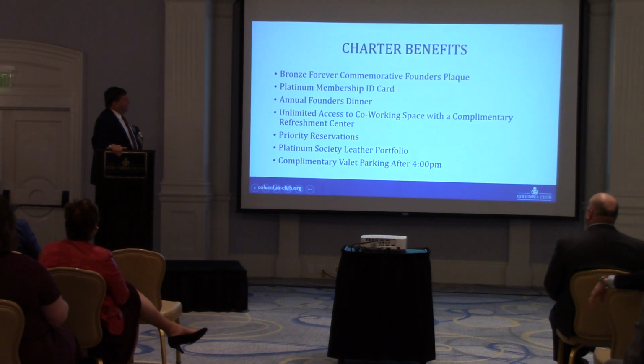Unlimited access to the co-working space with the complimentary refreshment center. I don't know if you remember where Sarah showed the refreshment area. We're going to have a latte, espresso, coffee, decaf, tea machine that'll be hooked up directly to water. It'll do the beans right then and there. And we'll have all the flavors. There'll be a refrigerator there with complimentary bottled waters and newspapers, and it's going to again be unlimited to the charter members.